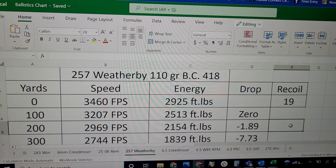This is a 110 grain AccuBond going 3,460 feet per second, and check out that energy, over 2,900 foot-pounds of energy. Recoil is not bad. You know, 19 is still quite a bit. You're really close to basically 30-06 recoil. Now, out to normal hunting distances, this is what I really want to focus on.